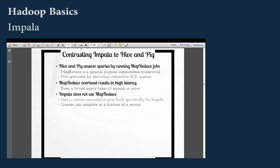Let's look at a few things. Hive and Pig answer the queries by running MapReduce jobs. MapReduce is a general purpose framework for computation, not optimized for executing interactive SQL. MapReduce overhead results in high latency, so MapReduce is not instant. But Impala does not use MapReduce. Impala uses a custom execution engine built specifically for Impala, and queries can complete in a fraction of a second.